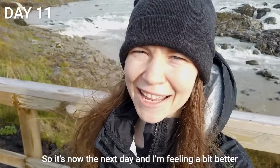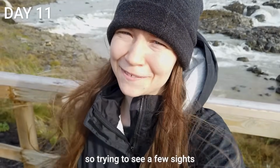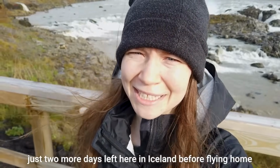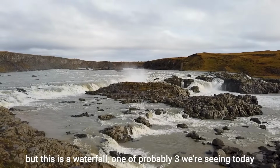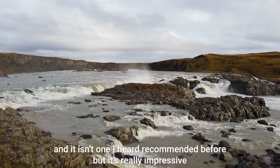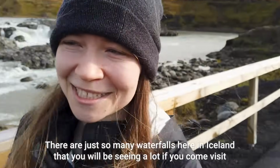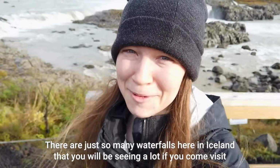So it's now the next day and feeling a bit better. So trying to see a few sites, just 2 more days left here in Iceland before we fly home. But this is a waterfall, one of probably 3 we're seeing today. And it isn't what I heard recommended before, but it's really impressive. There's just so many waterfalls here in Iceland that you will be seeing a lot of them if you come visit.